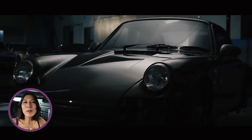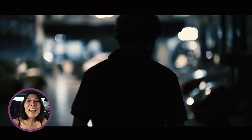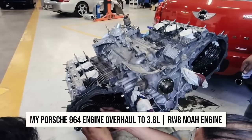Just to give you guys a brief background, RWB Noah was built about 5 years ago, in my second car shop. And we built RWB Noah on a 964 chassis, and the 964 chassis was actually kind of old, and the engine was sputtering already. So when I had the chance to rebuild the engine into a 3.8 liter engine, I quickly jumped at the chance and sent the engine down to 2233.